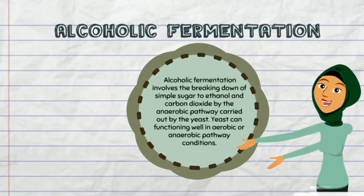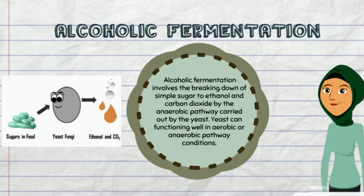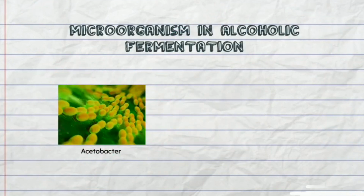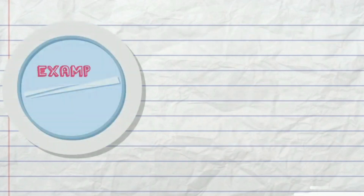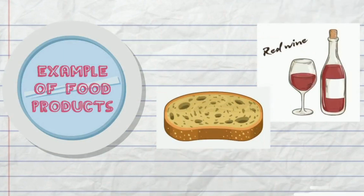Next, we move on to alcoholic fermentation. Alcoholic fermentation involves the breaking down of simple sugar to ethanol and carbon dioxide by the anaerobic pathway carried out by the yeast. This is the microorganism involved in alcoholic fermentation. Examples of food products of alcoholic fermentation are sourdough bread and red wine.